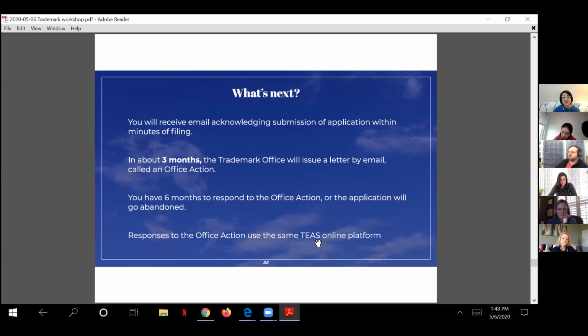In about 3 months, the trademark office will issue a letter by email, and this is called an office action. What I tend to do is once I file an application, I will put in a calendar reminder for a week later just to make sure that the application was accepted, because sometimes things do come up. And then 3 months later, I'll put a reminder to look for an office action. And it's usually right around the 3-month mark.